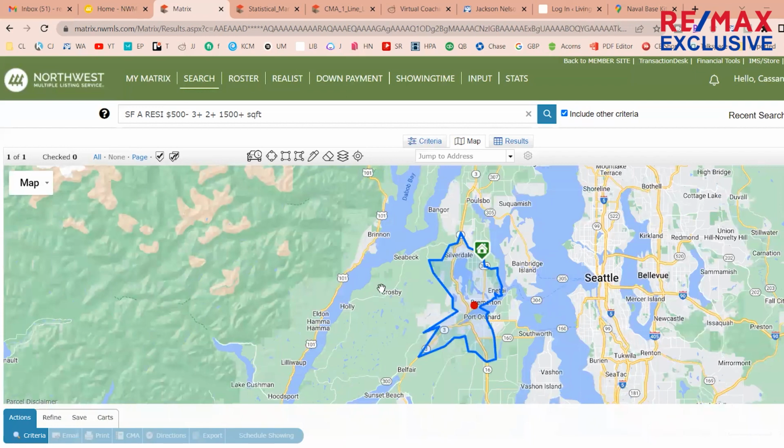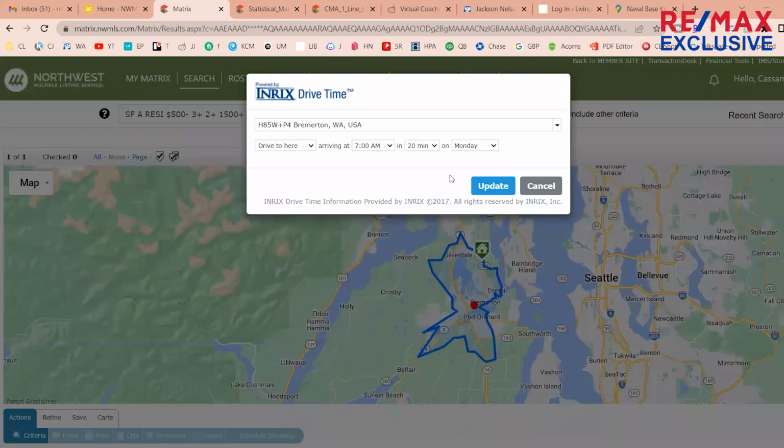If you have a particular property in mind that you really, really love, but it falls just outside this radius, it's probably just a minute or 2 beyond that 15 to 20 minutes that I'm able to plug in. If you saw the driving increments, it's by 5-minute increments up to 20, and then it goes 30, 45, 60, 90. So, there's pretty big gaps in there.